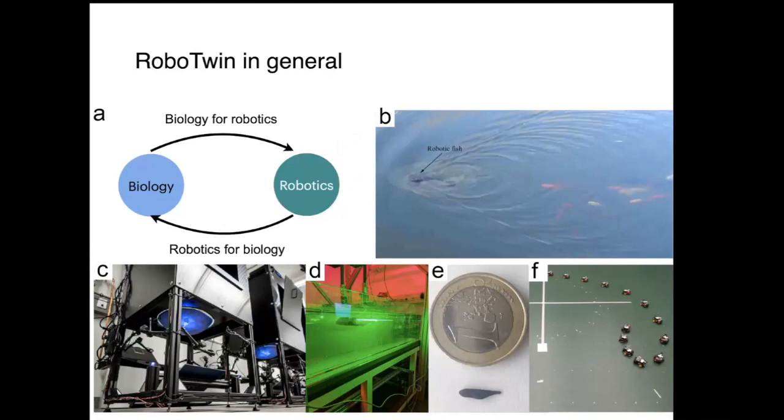And this summarizes what we have now for the robotic systems. It ranges from the smallest robotic fish, around 1 centimeter, to large robotic fish around 50 centimeters, and also from virtual robots to real robots, and from individual to swarm.